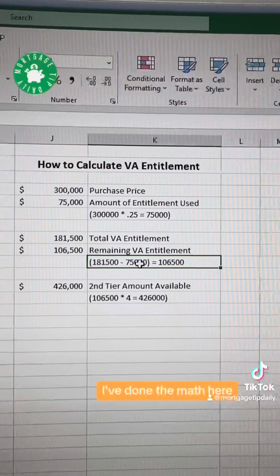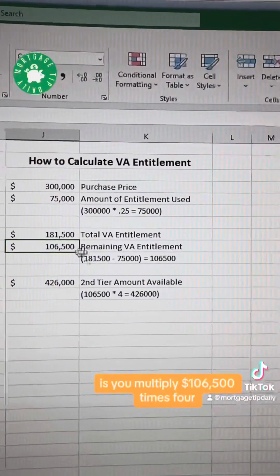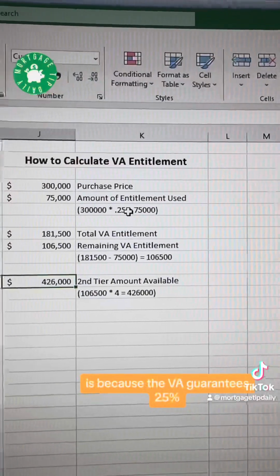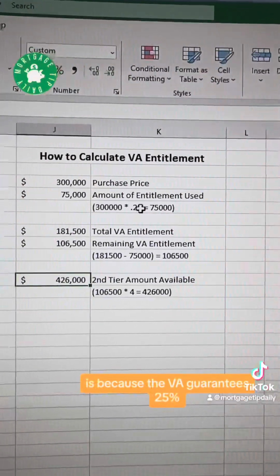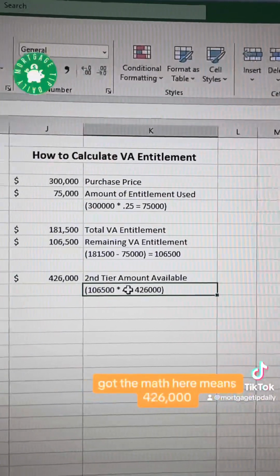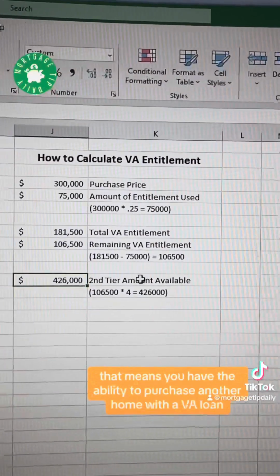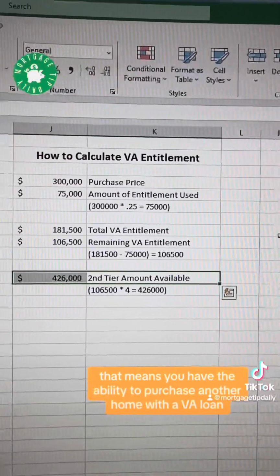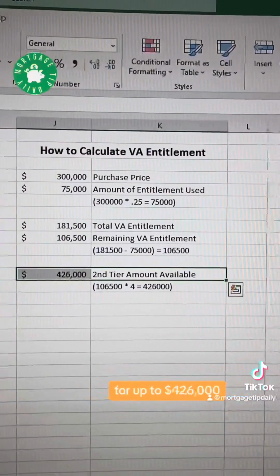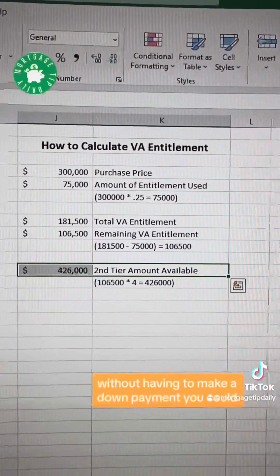I've done the math here. So now what you do is you multiply $106,500 times 4. The reason we do that, again, is because the VA guarantees 25%. So $106,500 times 4 means $426,000. That means you have the ability to purchase another home with a VA loan for up to $426,000 without having to make a down payment.